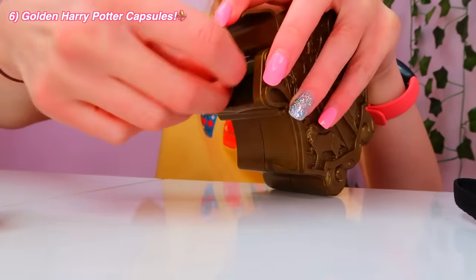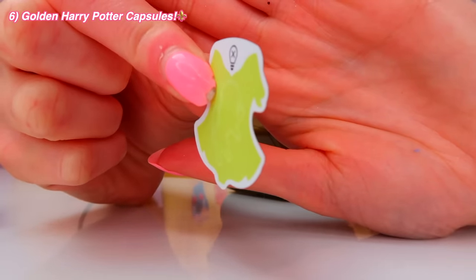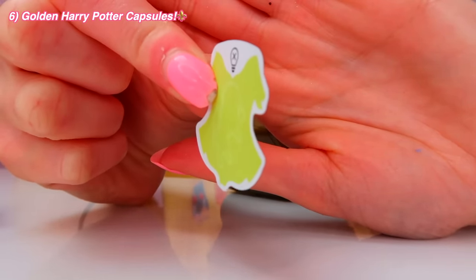Yes! Okay, we did get ripped off this time. So I need to put my fingerprint on here, I think. And then it warms up and it tells you what house your character is. Oh my gosh, that is so not showing up on camera, is it? Oh, it kind of is. Can you see that? It is actually Godric Gryffindor, the lion. So we have another Gryffindor. If we have another Harry, oh my gosh, how unlucky would that be?